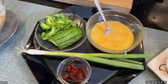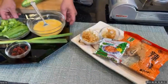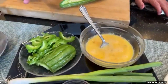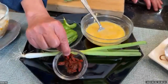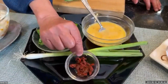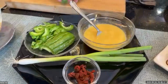Now, the next one I want to show you is something everybody should learn. Now, if you just use the egg and the bitter melon, it's a little bit boring, okay? So I add a couple of things. I add goji berry. You can actually buy fresh goji berry. I was in Toronto, and they actually have fresh goji berry available, okay? And then this is 3 eggs, okay? You can use 4 eggs, okay? And then this is bitter melon.